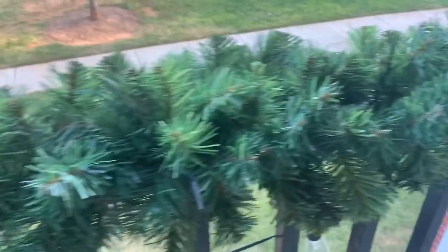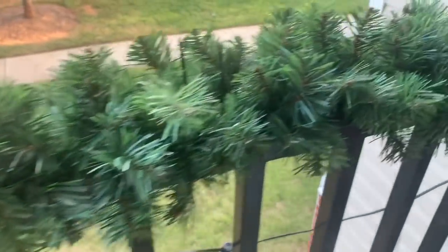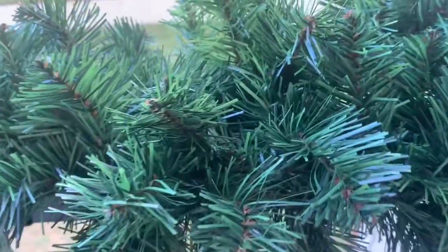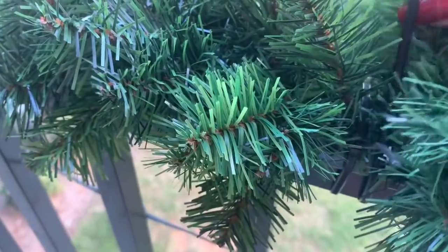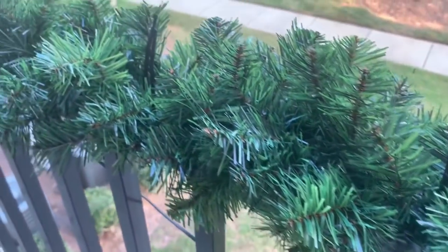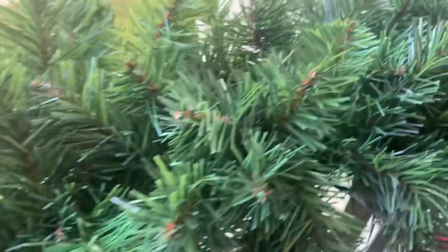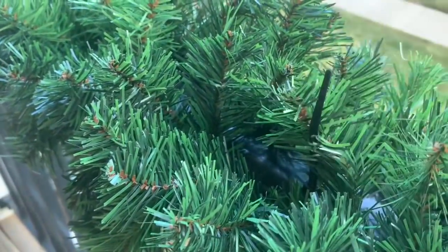This is what it looks like after I put up both of those basic green Christmas garlands. As you can see, I just went all the way down with it. I did use quite a few of these little zip ties, and the reason I'm using two of them, y'all, is to make it a little bit more full. As you can see, it did make it wider. I guess that's what I'm really wanting to do. I need more real estate, if you will, to add my ribbons and my mesh. Next up, I'm going to go back and cut my little zip ties.